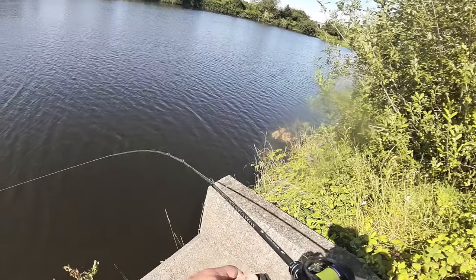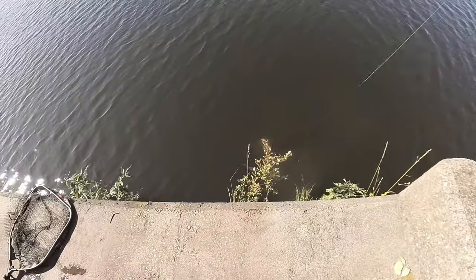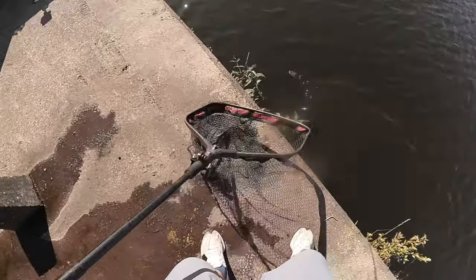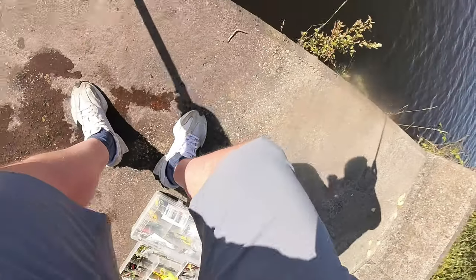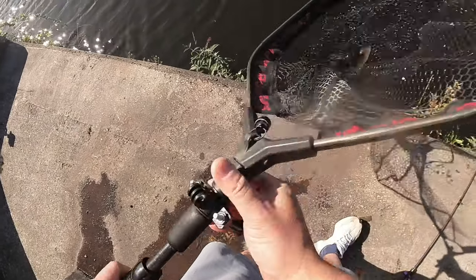Whoa, what is that? That don't feel a bad fish. Oh, I don't think that is. That's nice. That's a nice fish. Yes! Oh, no way. Directly out in front of me. Cracking little perch, that.